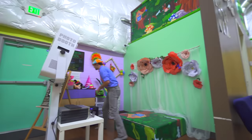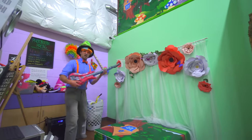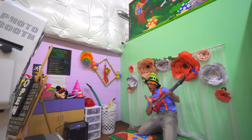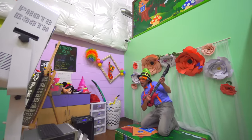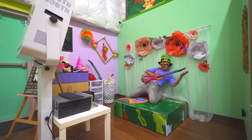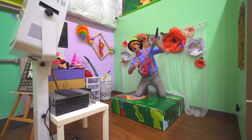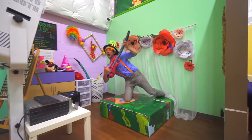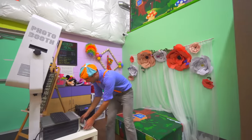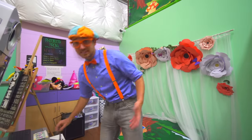Photo booth. So first, you put on some props like this green hat and this red guitar. Ready? Okay, here we go. Printing on demand. That's so cool. All right, let's go, come on.